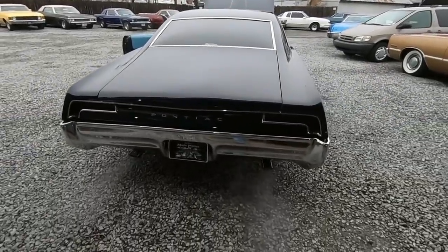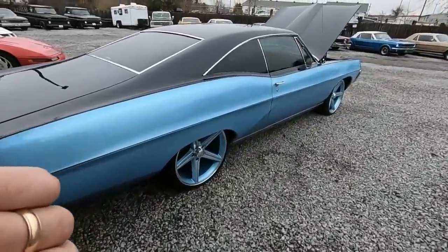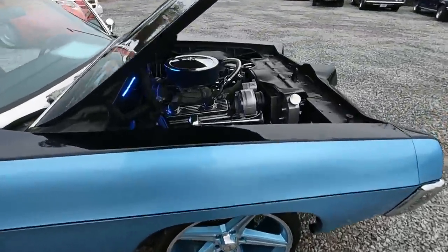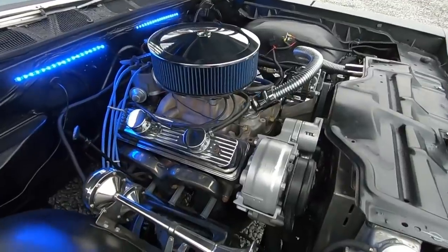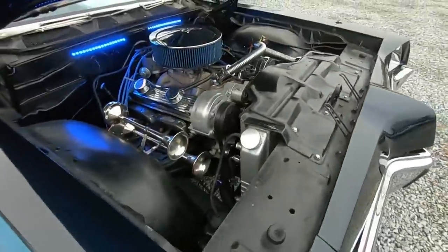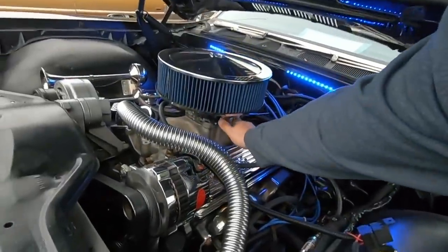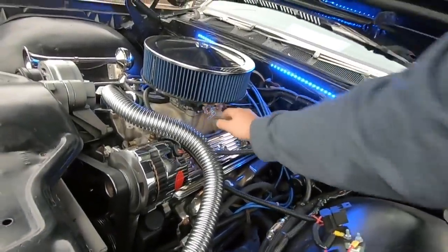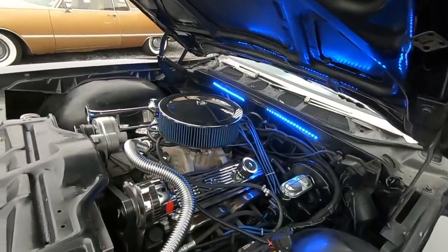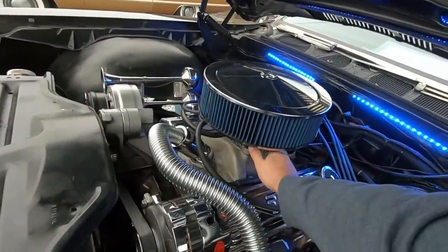It has been raining. The car's not smoking. It's just cold out here right now. I think it's 45 degrees. Nice quiet motor. Sounds like your belt's squeaking over here. It could be one of the pulleys. It's coming from that AC unit pulley, it sounds like.